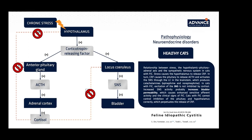On the other side, these cats present a slightly smaller adrenal gland, but it is within the normal limit, in the lower range, okay? And at the same time, the cortisol is not able to generate negative feedback to the locus coeruleus. For this reason, the sympathetic nervous system is all the time stimulating the bladder, okay? What is happening with this sympathetic nervous system when it is not inhibited by the cortisol? It increases the bladder permeability, which causes enhanced sensitive afferent activity and the clinical signs of FIC.